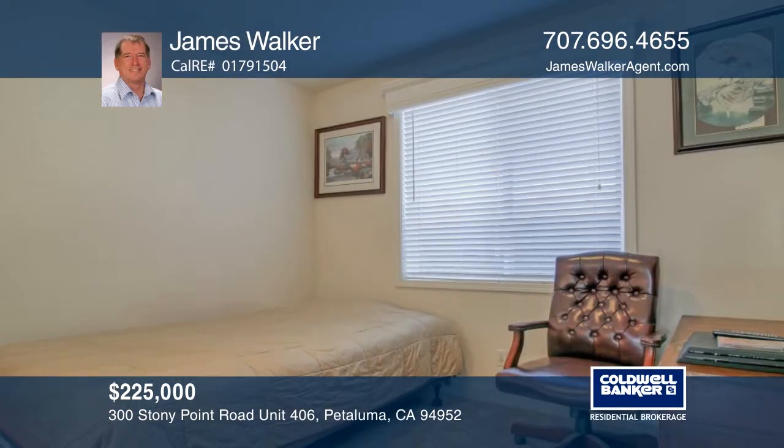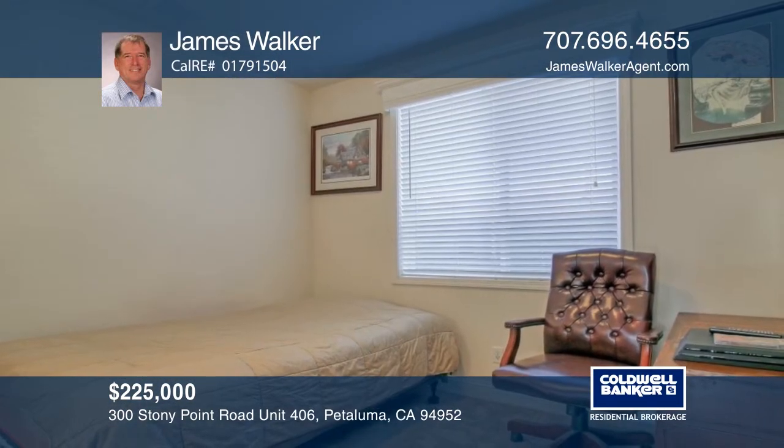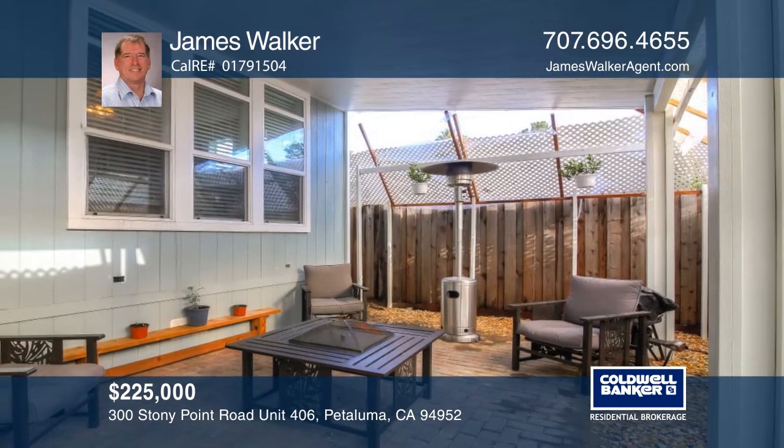This home is in close proximity to Highway 101 towards San Francisco. You don't want to miss this one. See it today with James Walker.